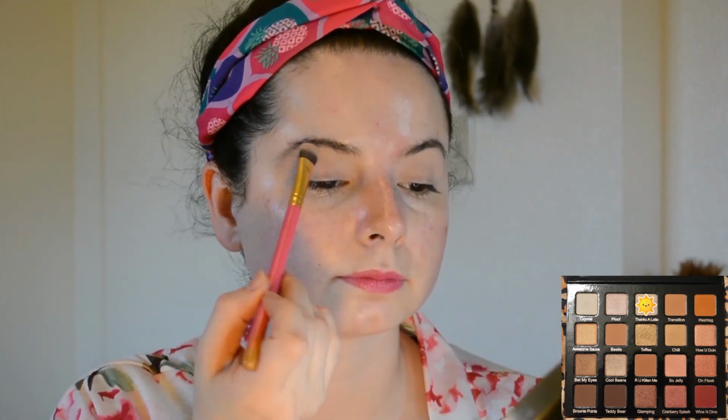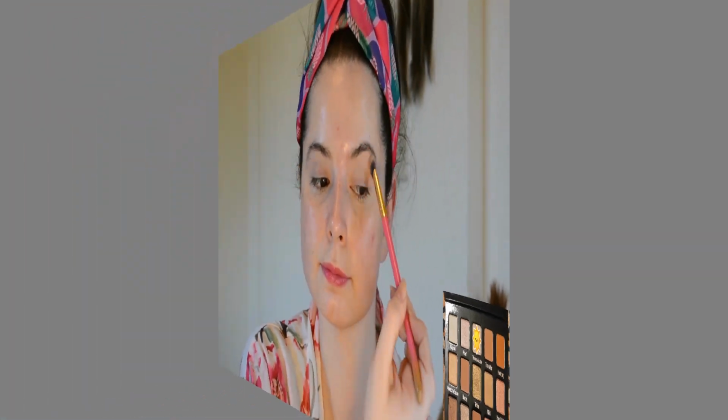And I'm going to just pick up powder or product, and I'm going to just pat it on from my crease to my brow bone. Next, I'm going to take the color Bestie with my Alamar Cosmetics Fluffy Blender brush. I'm going to be applying this as my upper transition color. So it's going to be above my crease, but below my brow arch. I'm not working all the way up to my brow.